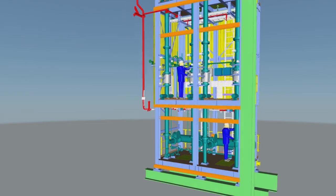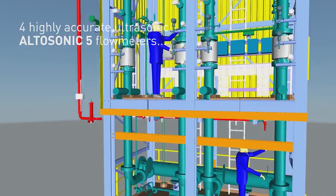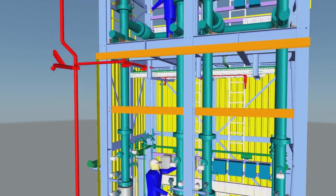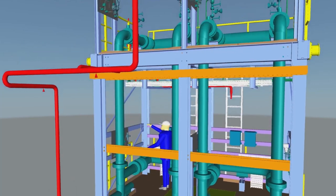The metering system is equipped with four highly accurate ultrasonic ALTOSONIC 5 flow meters. They are used to perform fiscal measurement of crude oil during batch loading to tankers from an offshore submerged caisson of 48,000 cubic meter storage capacity.